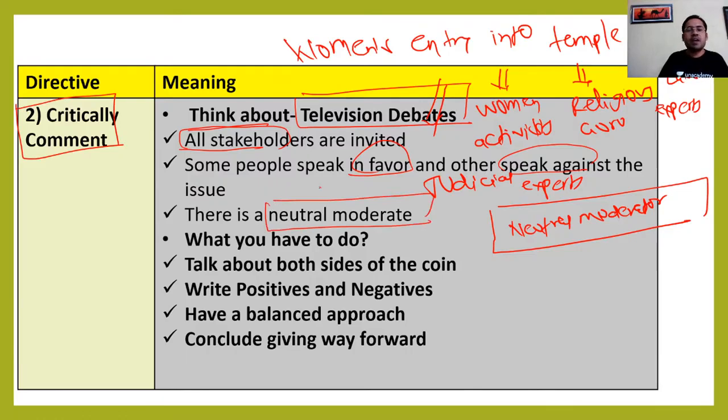Nowadays in TV debates it is difficult to find a neutral moderator. We are imagining an ideal situation where all stakeholders are invited, some people speaking in favor, others speaking against. The moderator is neutral. These days moderators are not neutral. They all are shouting, and it is difficult to watch TV debates. Usually I don't prefer watching TV debates because the entire purpose of discussion is killed.